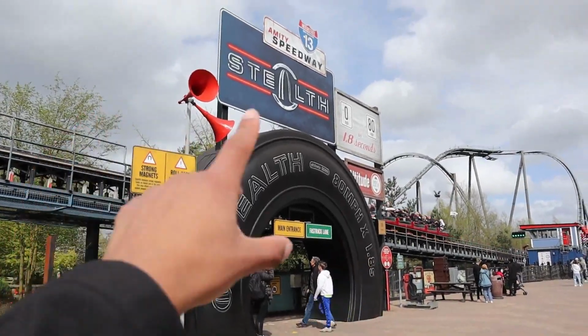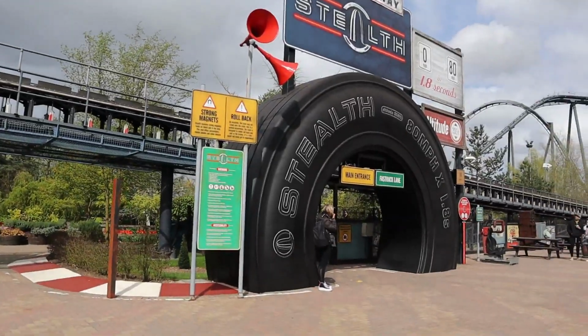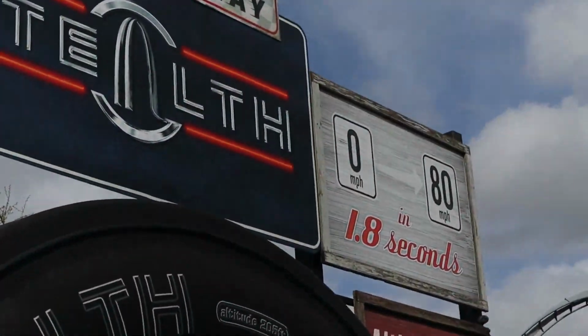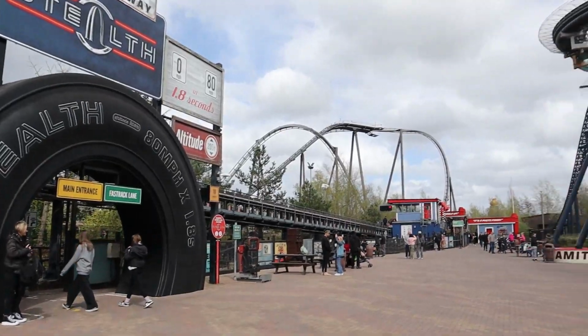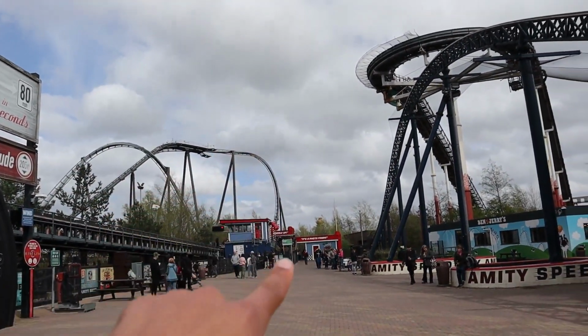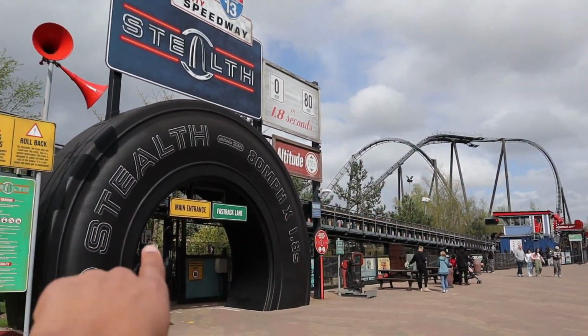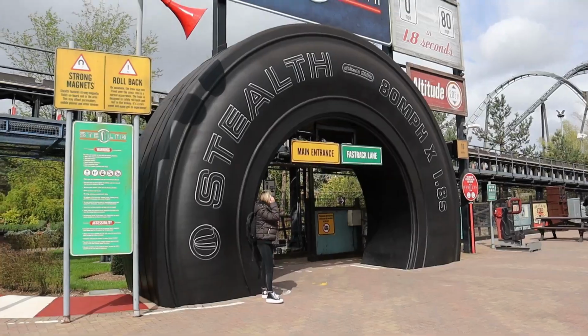I love it. It's all been, oh, there it goes! Whoa! But yeah, it's all been painted up and it looks very nice. They've finally changed that stat up there, 0 to 80 in 1.8 seconds. They've also painted up all the op cabin, some of the queue line, and new TVs all around the queue line, which I'll show you once we head in the 10-minute queue. You can't beat it, can you? 10 minutes.